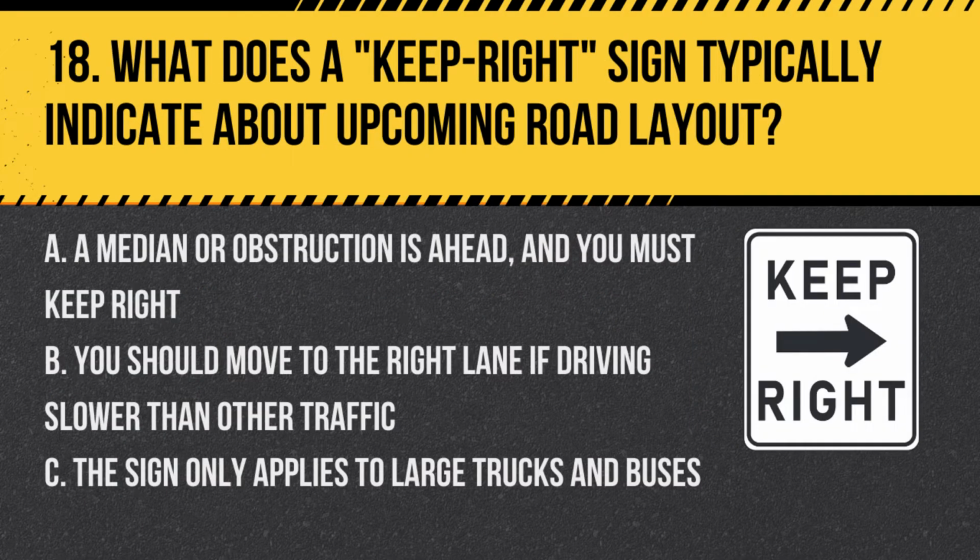Question 18. What does a keep right sign typically indicate about upcoming road layout? A. A median or obstruction is ahead, and you must keep right. B. You should move to the right lane if driving slower than other traffic. C. The sign only applies to large trucks and buses.